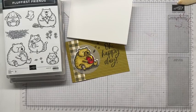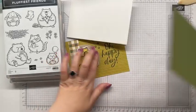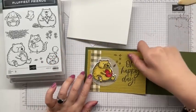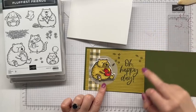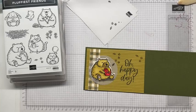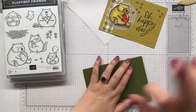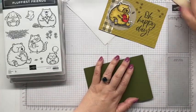Or Mossy Meadow. Let's see what I've got here, Bev, because that is within arm's reach, surprisingly. Okay, well, that is actually a card base. Oh, Bev for the win. You are on fire today, Bev. Mossy Meadow. Absolutely. No questions. It does just bring that together quite nicely. Where is my bone folder?